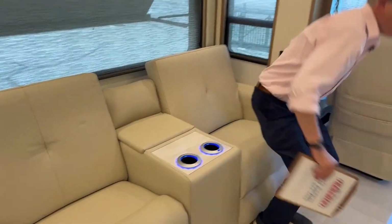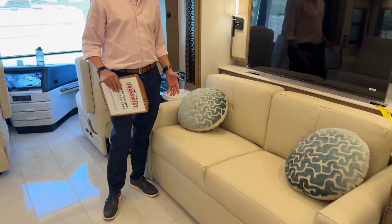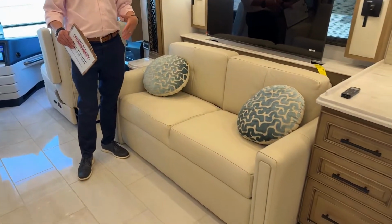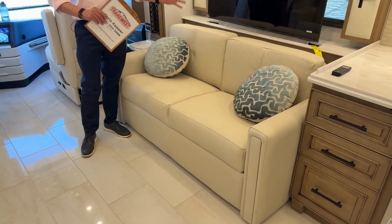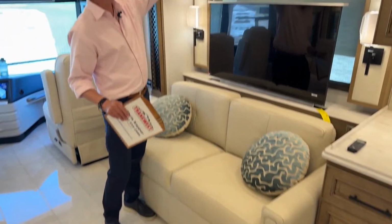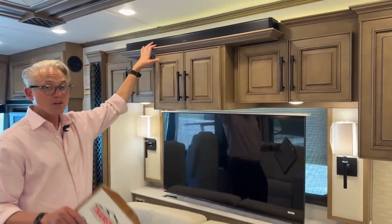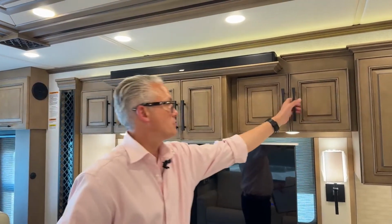So anyway, come on over here. This is a tri-fold sofa sleeper. You've probably seen a tri-fold sofa sleeper. If you haven't, give me a call. My number was at the beginning, it'll be at the end. So I'll set that up on a video specifically for you. Now I've got the Bose 700 soundbar with a subwoofer. So guys, you're gonna get that theater experience in here. It's gonna be really nice.